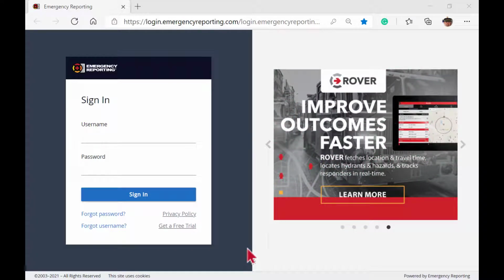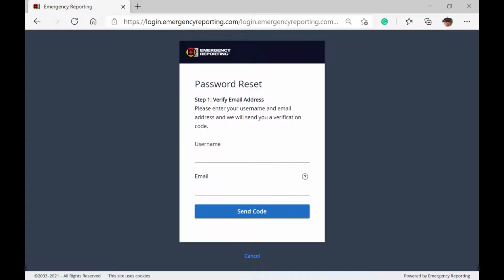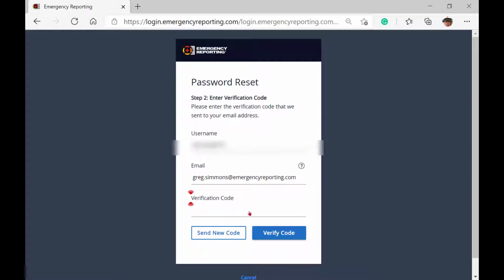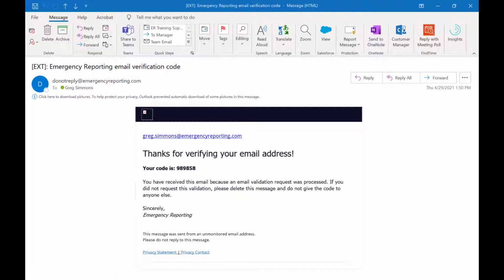Okay, back to resetting our password. On the login page, click on the Forgot Password hyperlink. This will open a new web page that will require you to enter your username and the email address that you have set up for password recovery. After entering the username and email address, click on the Send Code button. A new web page will open containing your username, the email address from the previous screen, and a blank line for a verification code. After a short bit of time, you will receive a verification code to that email address.